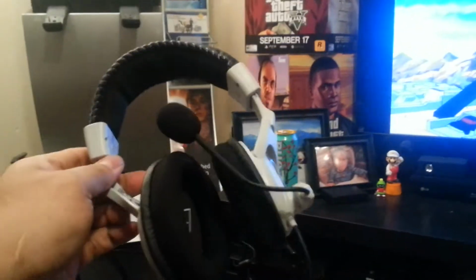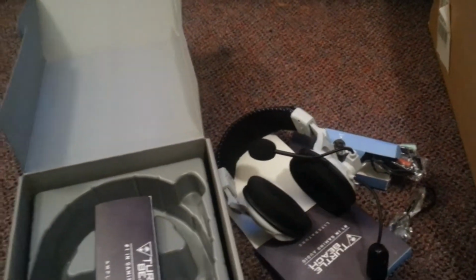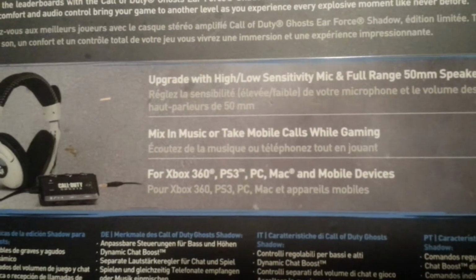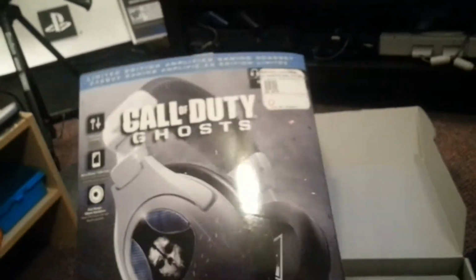And the cool thing is, I was actually upstairs. I had it plugged into my PS3, and I was playing, and it works perfectly fine. Yeah, it's a Call of Duty Ghosts one. It's probably one of those promotional ones, but it works. It's for the system. See, it says right here, for Xbox 360, PS3, PC, Mac, and mobile devices. So regardless of it being a Call of Duty Ghosts promo, you could use it for your PS3 for anything. Unfortunately, I have Call of Duty Ghosts for my PS4, but I don't really care. I have a PS3, and I was using this, listening to the music on my PS3, listening to the games, and I seriously can't believe they just tossed this in the trash.